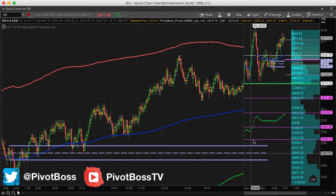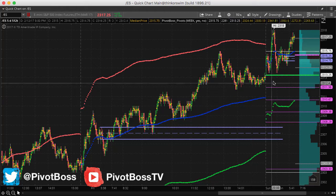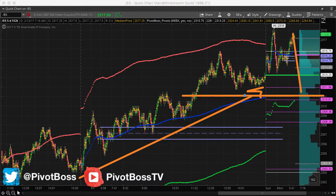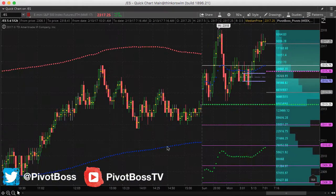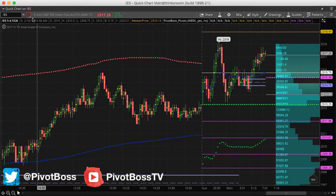You can see the weekly and monthly pivot range is down below. We've had a nice uptrending market so far, especially after Friday's market. So again, any pullback could be a buying opportunity. We have 23.11s with an LVN. We have 23.06 half with another LVN, and down here at 2300 to 2302 could be several areas, depending upon how far back price pulls back to begin the week. But overall, pullbacks would be buying opportunities until proven otherwise.